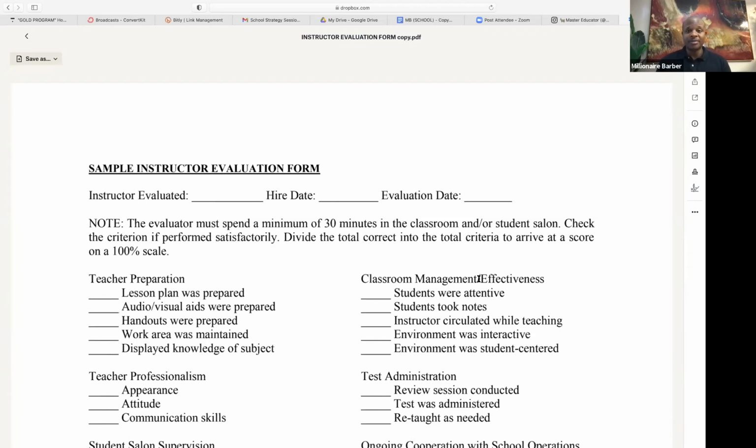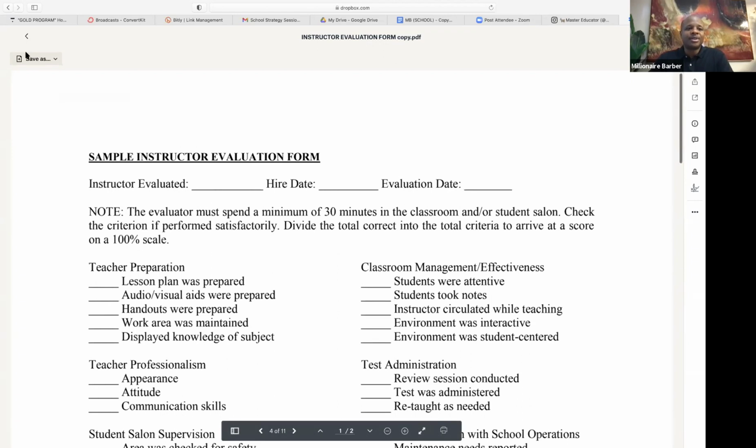You don't have an instructor evaluation? You haven't been doing those? You don't want to get limitations to write us, because then it's going to prolong your process of becoming accredited.